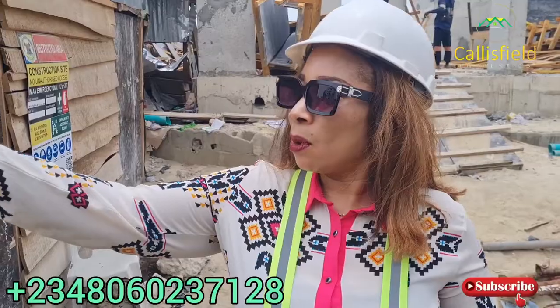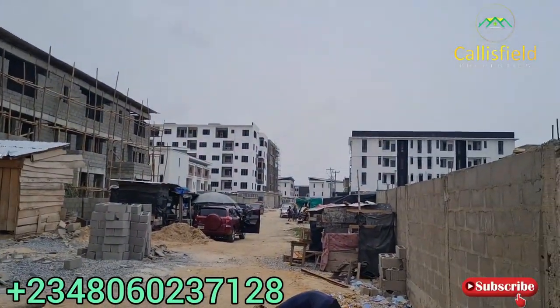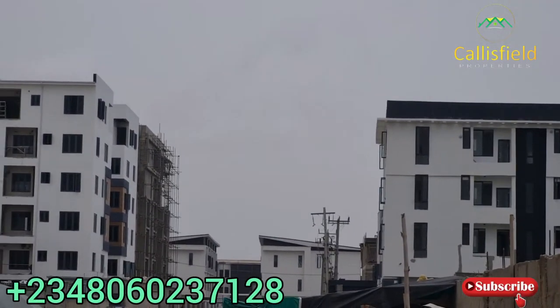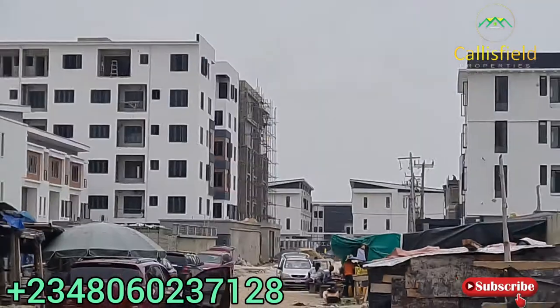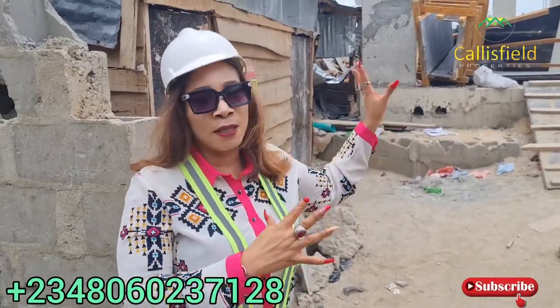Now let me show you our Camberwall Phase 2. See down there. See our Camberwall Phase 2, fully sold out already. If you want to key into this one, if you don't want to hear sold out, this is the right time for you to key into this space.